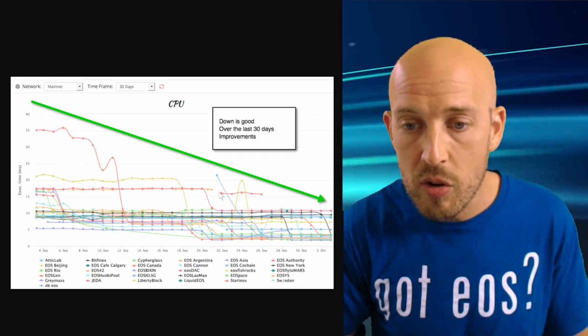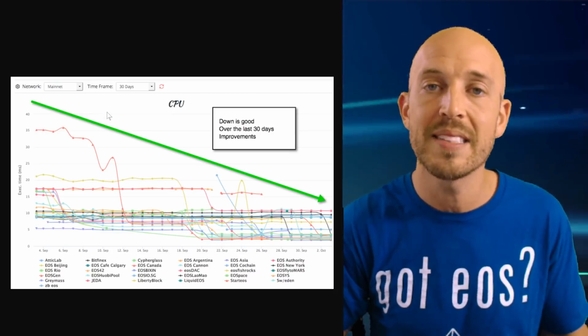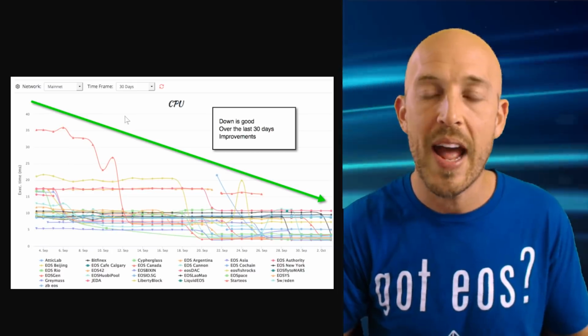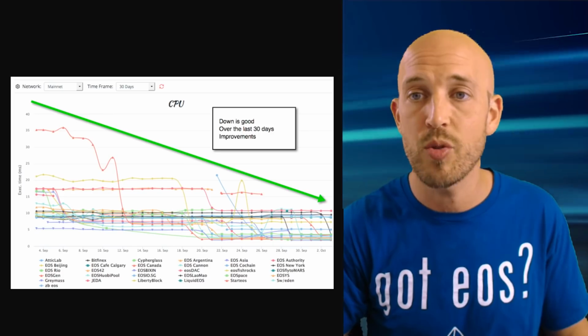Almost all the lines are going down or staying level. And so it's just getting faster and faster. It's just nice to see that things are being improved upon and getting better. And that's EOS for you, developing at a very fast rate. It's nice to be aboard such a freight train.